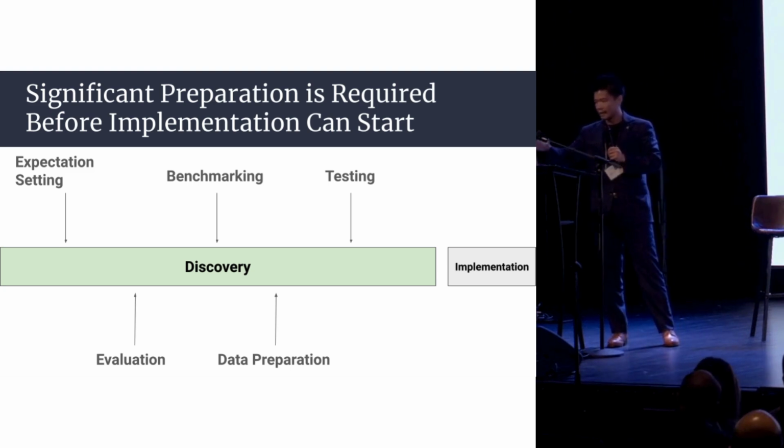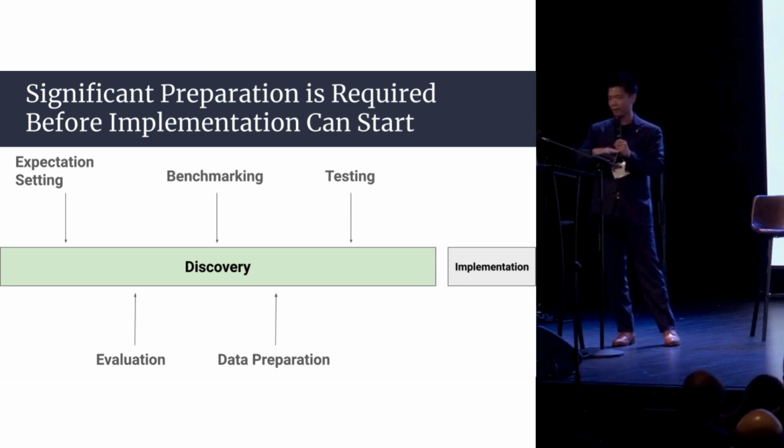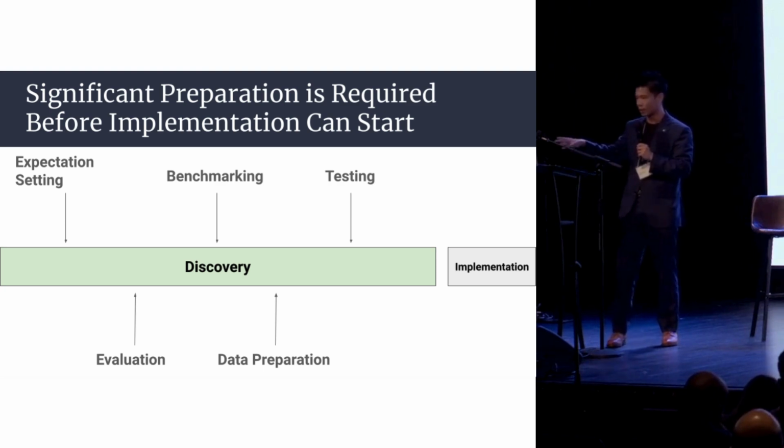And lastly, testing, just making sure everything performs correctly in the playground environments before you build it out. If you can't get it working in the playground environment, it's definitely not going to work when you start building it out. So that's critical.